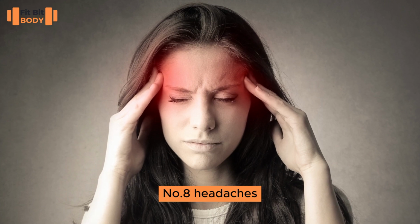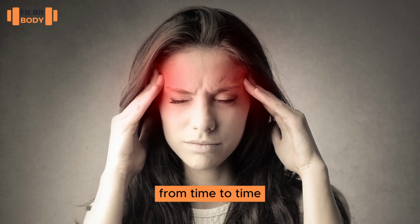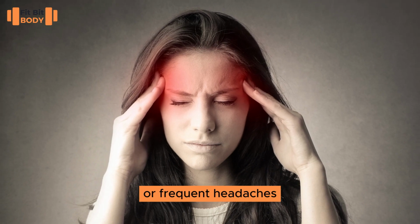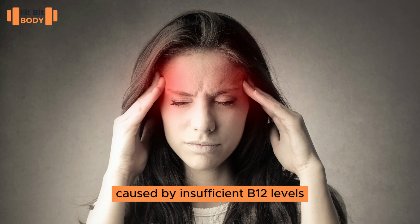Number 8. Headaches. We all experience headaches from time to time, but persistent or frequent headaches may be a sign of an underlying health issue, including vitamin B12 deficiency. The exact mechanisms linking B12 deficiency to headaches are not fully understood, but research suggests that it might be related to neurological changes caused by insufficient B12 levels.